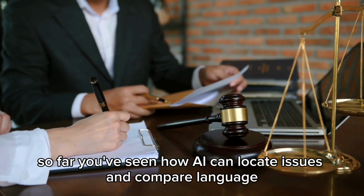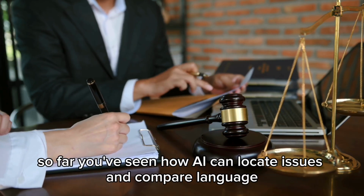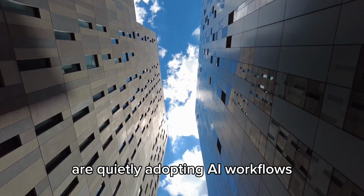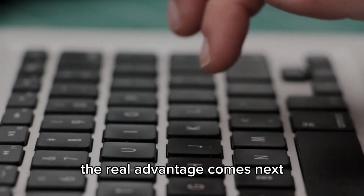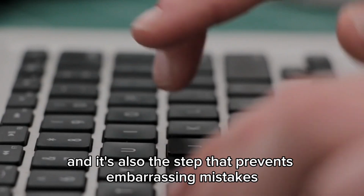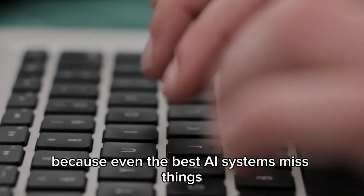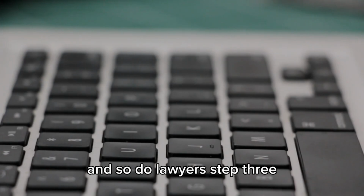So far, you've seen how AI can locate issues and compare language. But neither of those steps is why experienced attorneys are quietly adopting AI workflows. The real advantage comes next, and it's also the step that prevents embarrassing mistakes. Because even the best AI systems miss things, and so do lawyers.